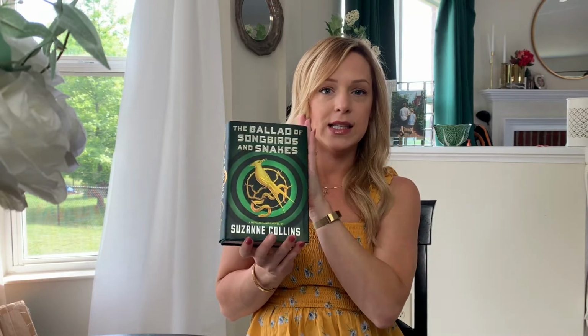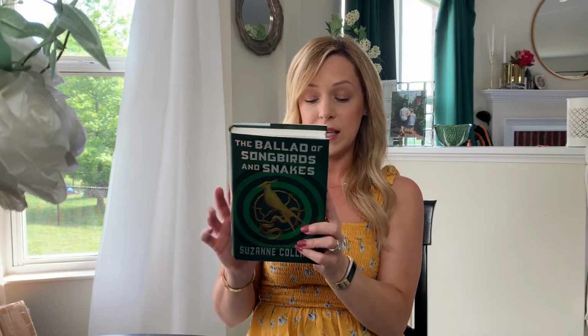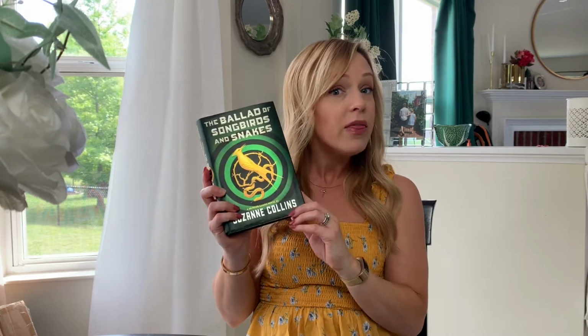I'm gonna start with everything that's non-clothing first. So one of the first things I got is this book, The Ballad of Songbirds and Snakes. This is a new Suzanne Collins book. She's the one who wrote The Hunger Games, and this is a Hunger Games book. It takes place during the 10th annual Hunger Games. So it's before the previous books and the movies and stuff.